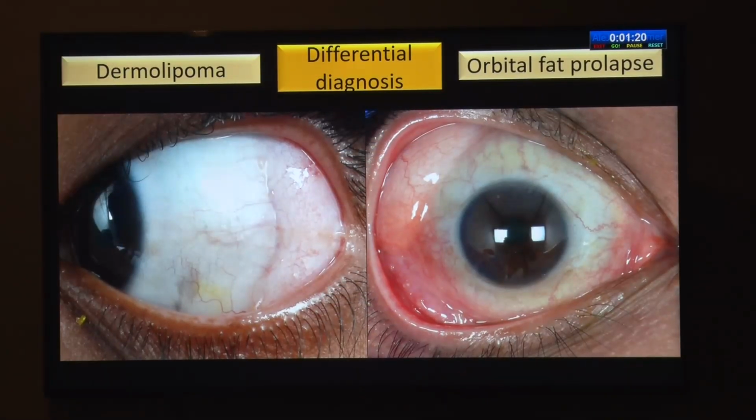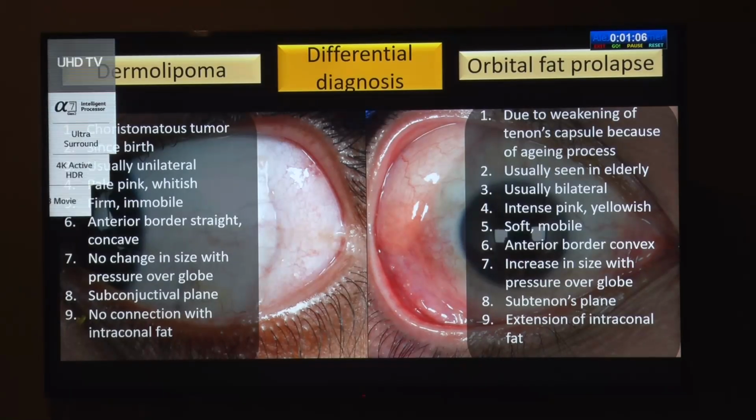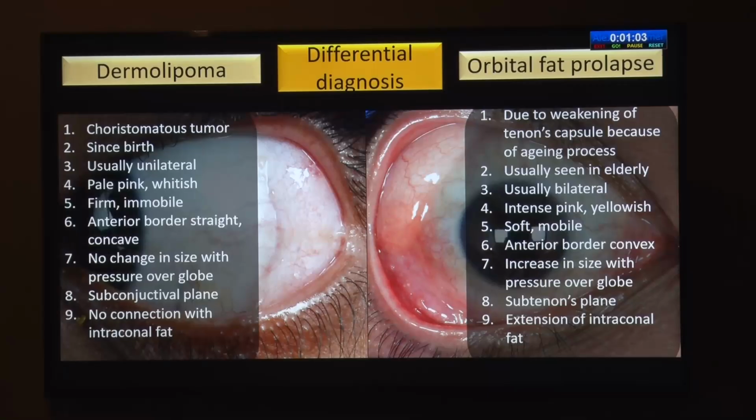Dermolipoma and orbital fat prolapse are close mimics but can be differentiated with these key points. Dermolipoma is a choristomatous tumor, so it is observed since birth, whereas orbital fat prolapse is due to weakening of Tenon's capsule, hence present in the elderly. Dermolipoma can be seen unilateral with a pale pink whitish immobile mass and straight or concave anterior border, whereas fat prolapse is usually bilateral, intense pink yellowish, soft, mobile, and with a convex anterior border.